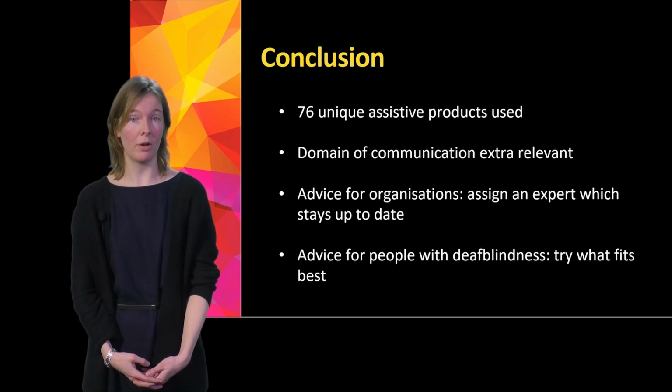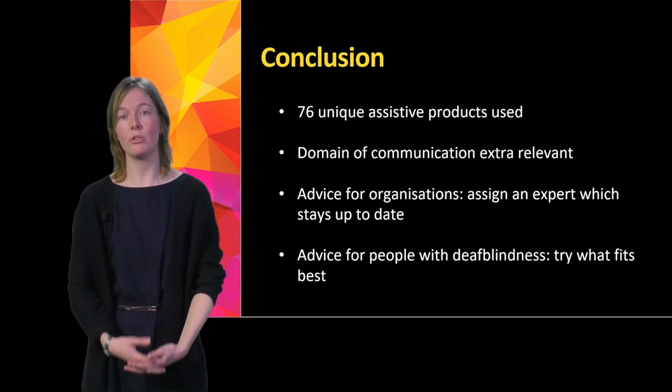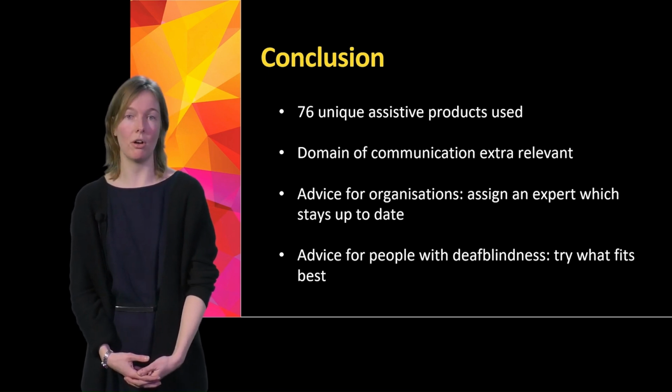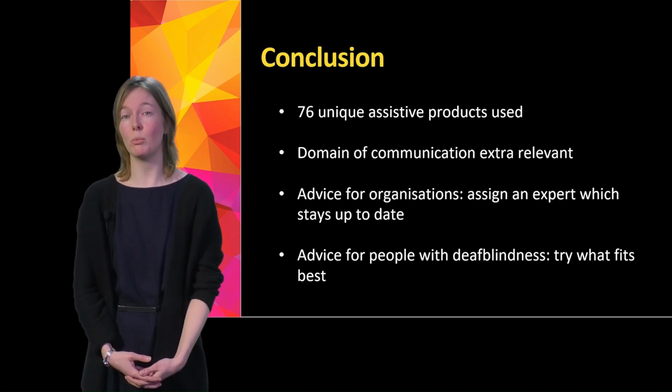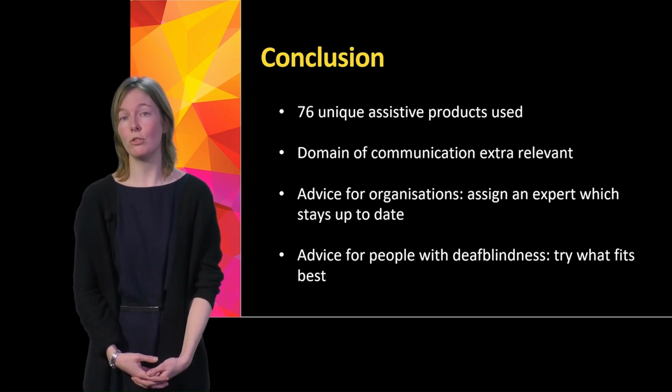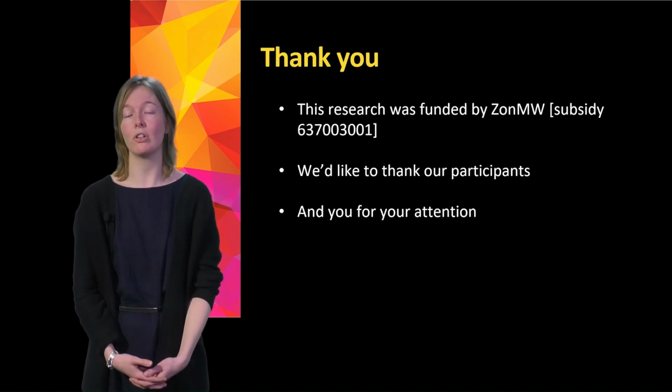As for people with deafblindness, since the population is so diverse, there's no one-size-fits-all. We advise that people with deafblindness try different options to see what fits best and to learn about the usability of a product for you personally.